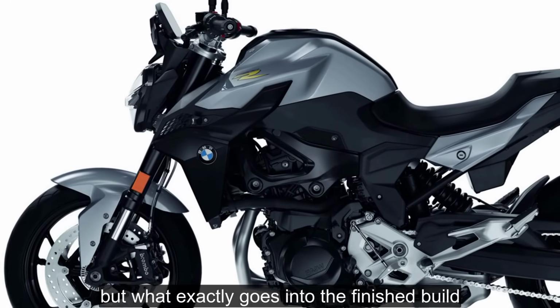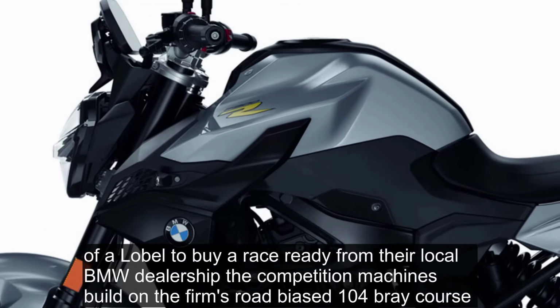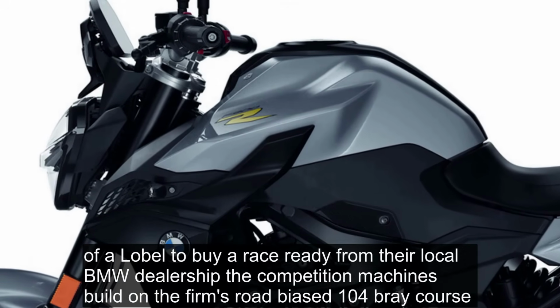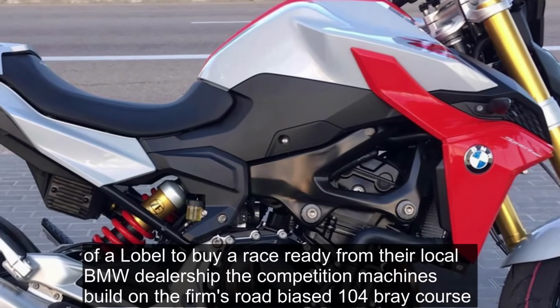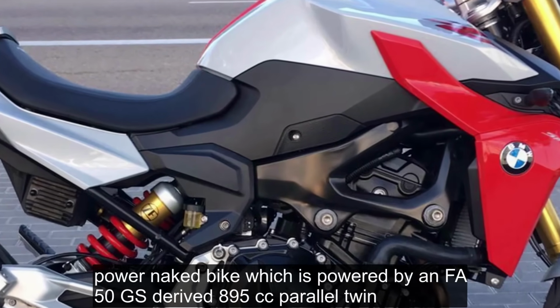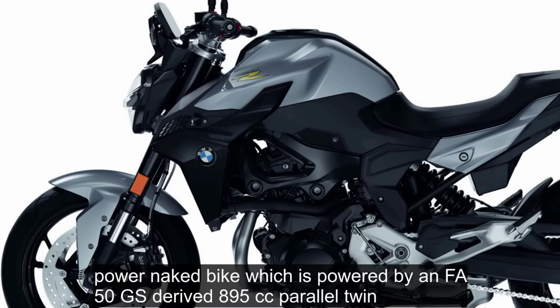goes into the finished build. Available to buy race-ready from your local BMW dealership, the competition machines build on the firm's road-biased 104 brake horsepower naked bike, which is powered by an F850 GS-derived 895 cubic centimeters parallel twin.